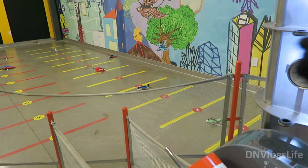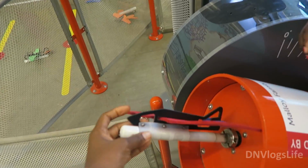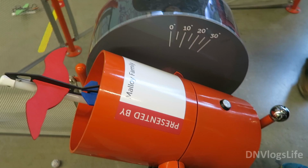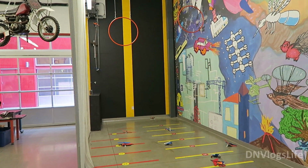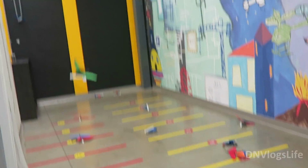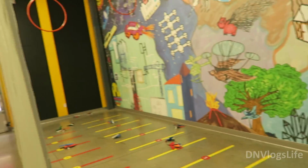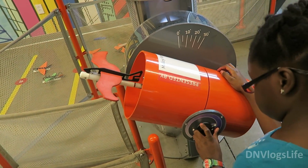Yeah, try. Okay, now wait. You gotta wait. Okay, like that. Okay. Now press the white button. You gotta press the white button so that it shoots through that hole. Okay, shoot it. Last try, make it a good one.